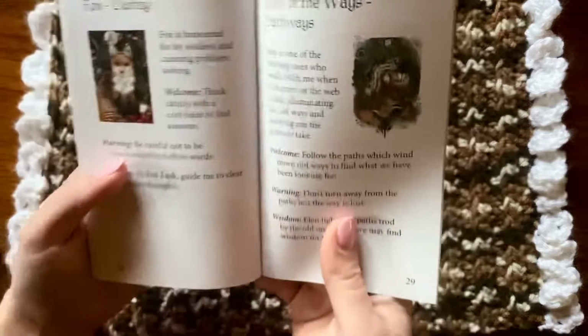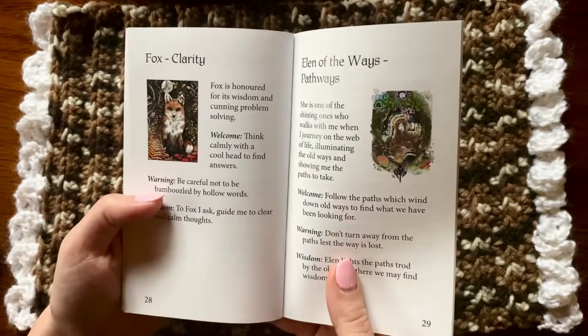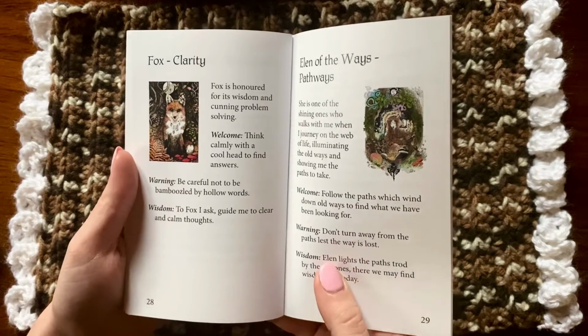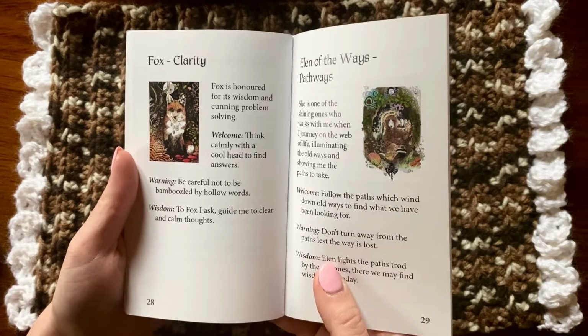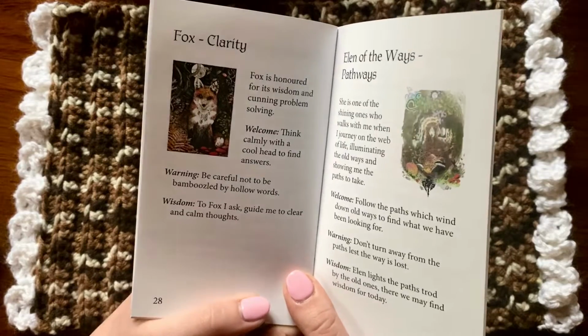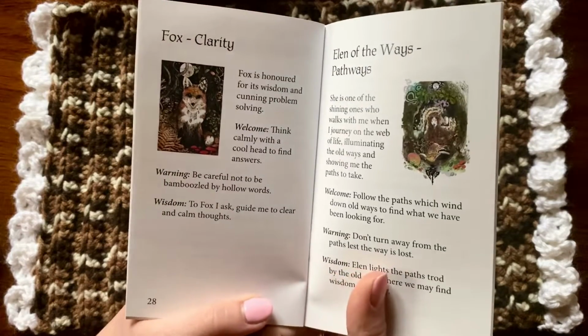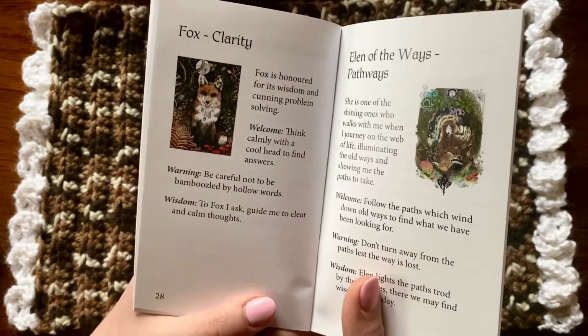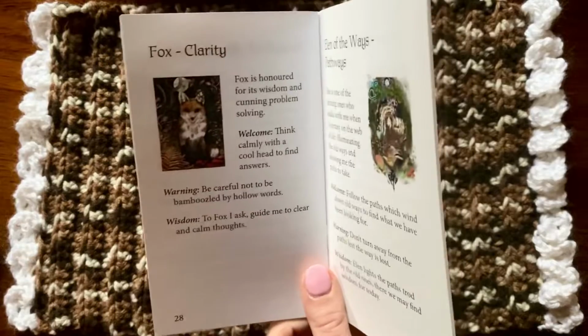Okay, Fox Clarity. Fox is honored for its wisdom and cunning problem solving. Welcome. Think calmly with a cool head to find answers. Warning, be careful not to be bamboozled by hollow words. And wisdom. To Fox I ask, guide me to clear and calm thoughts. I love that. That was kind of the word I was trying to think of.